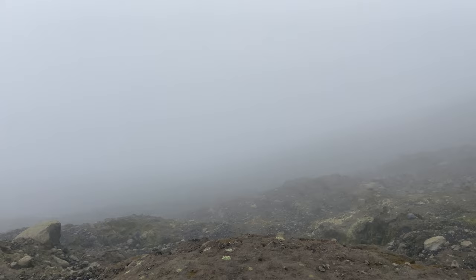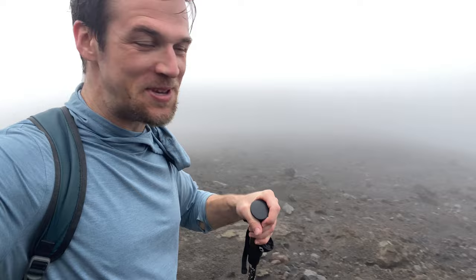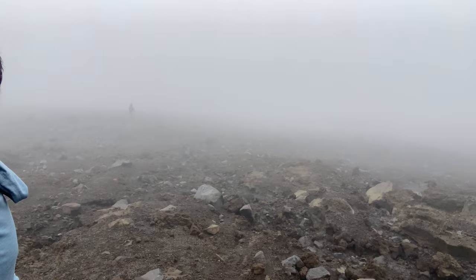All right, we have made the descent into the crater. And just remember, all this down here, it used to be lush vegetation. He told me there's trees taller than him growing in here, and the eruption just absolutely blasted everything out. But we have seen signs, a few little plants growing back, so it's only a matter of time.